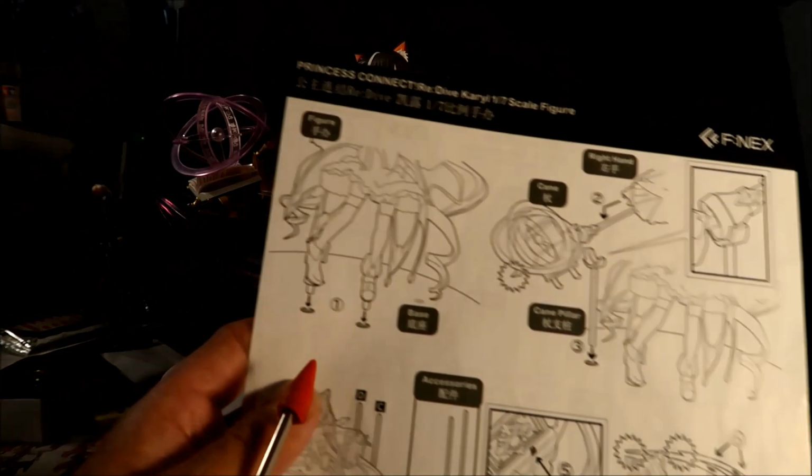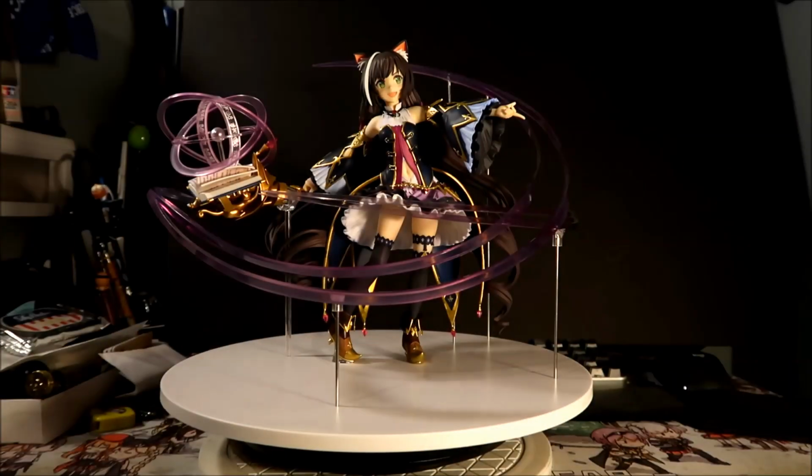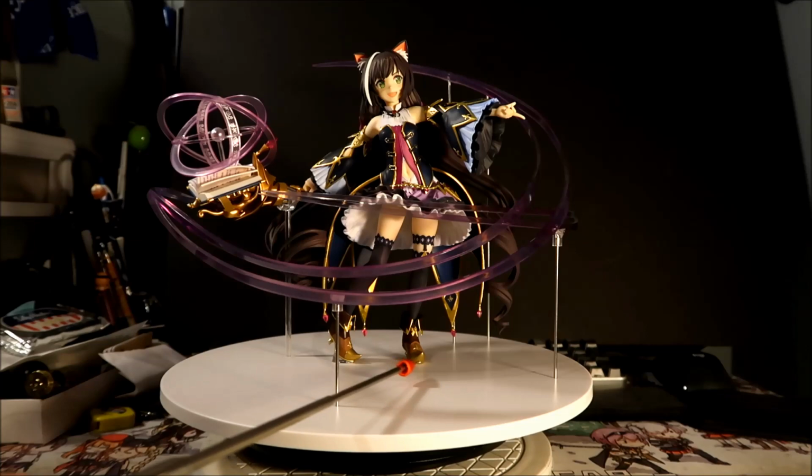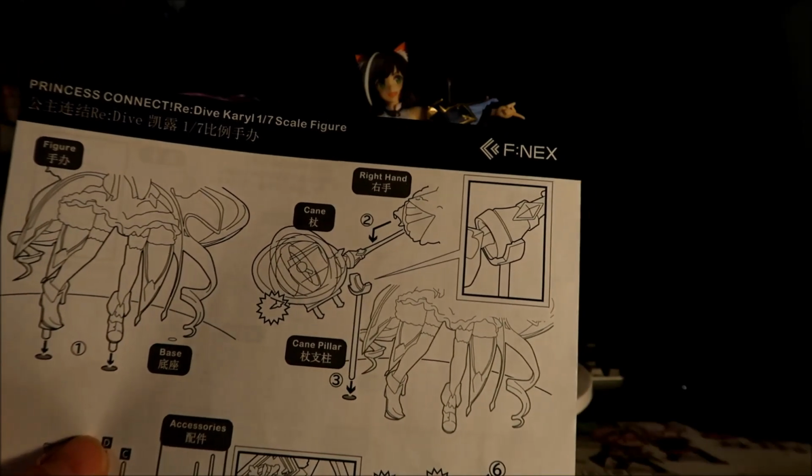Okay, but anyway, her feet go down on the base like that. I think one of the pegs is bigger than the other. I kind of guessed, and I picked right. So there's one peg on each foot, holding it up. She's wearing these kind of elf shoes, and then so there's the staff. Oh my God, this is another one.